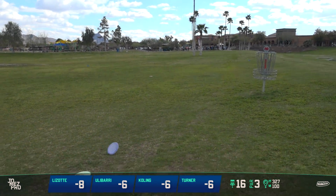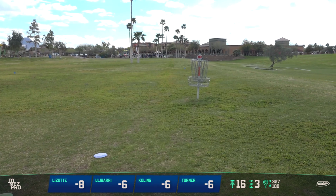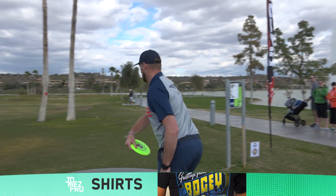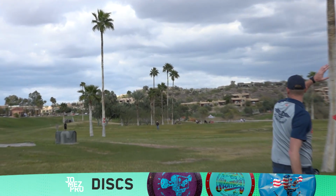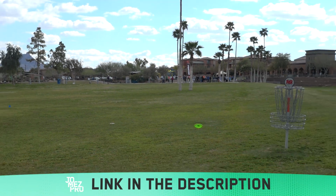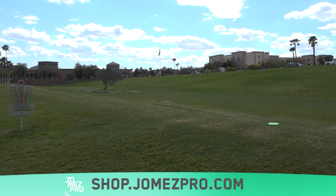And Paul with a nice little check up there with an X1, I believe. I'm going with a Star Thunderbird. Nice. A little bit lower line. Should skip. A little bit of action, but not too bad.